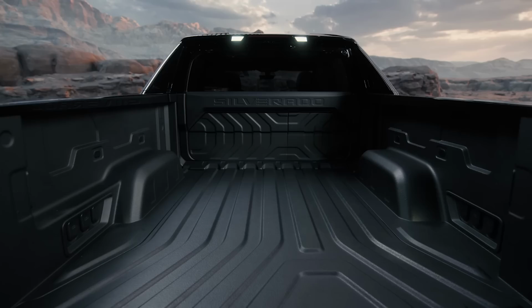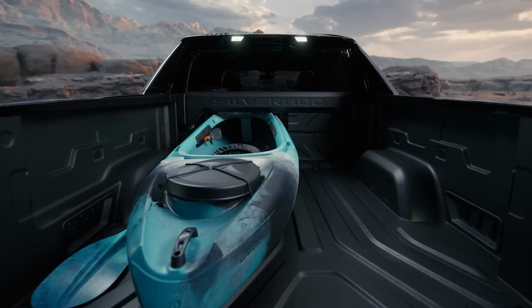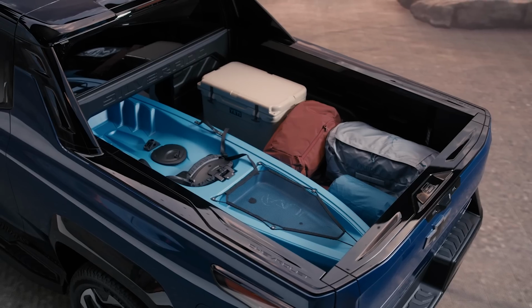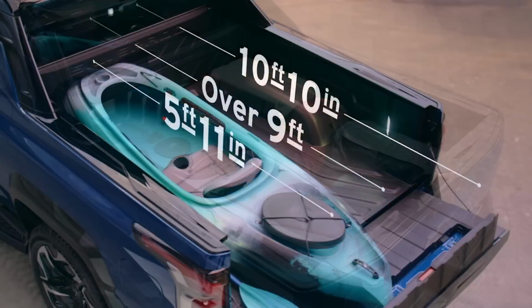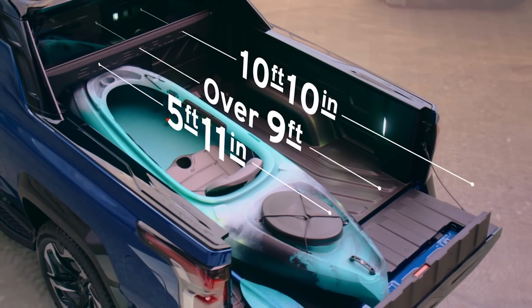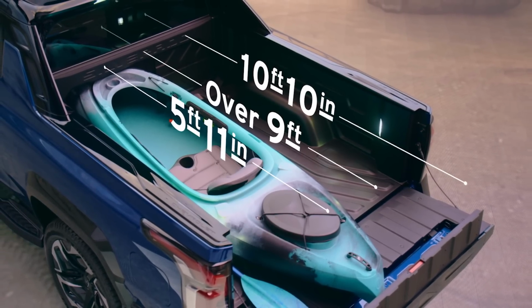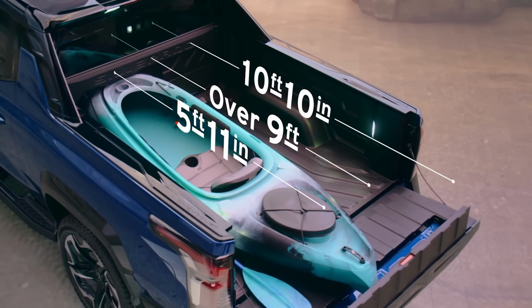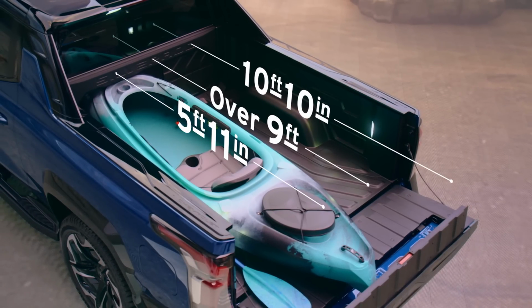It also offers 10.2 kilowatts of off-board charging via 10 outlets, including 2 110-volt and 1 220-volt outlet in the bed. It also has a mid-gate pass-through from the bed to the cabin, which comes by folding down the 60/40 split rear seats. The bed alone is 5 feet 11 inches long, making it the longest bed in an electric pickup. It can extend to over 9 feet with the mid-gate open, and when you drop the tailgate, you get over 10 feet of space. And if you're metrically inclined, that's over 3 meters.